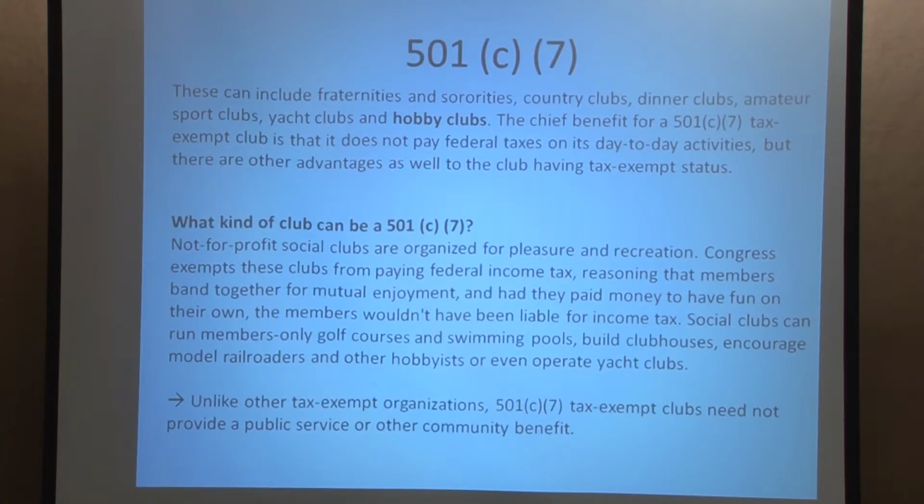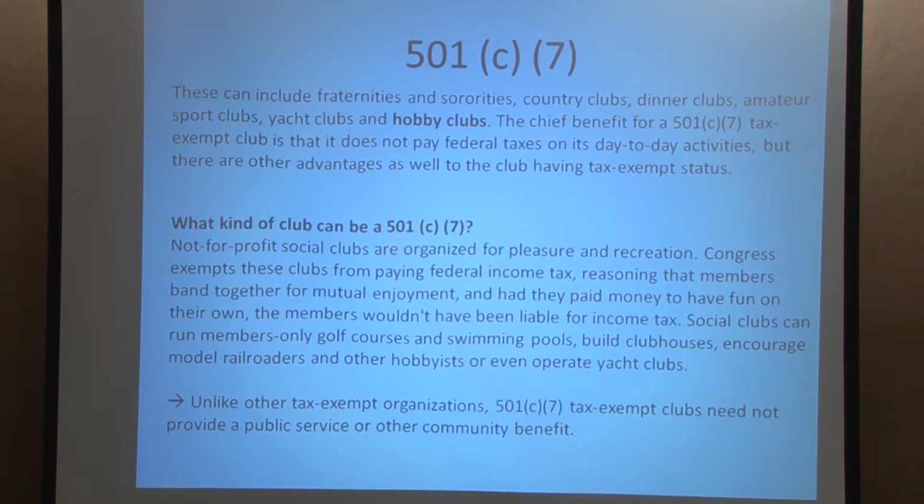Okay. A C7, I believe a lot of hobby organizations fall under this. This is like fraternities, sororities, country clubs, dinner clubs, hobby clubs. The chief benefit for a C7 is that it doesn't pay federal taxes on its day-to-day activities. But there are other advantages to being a C7.